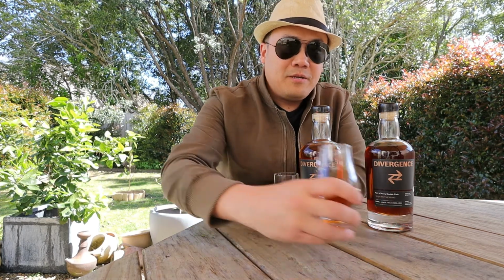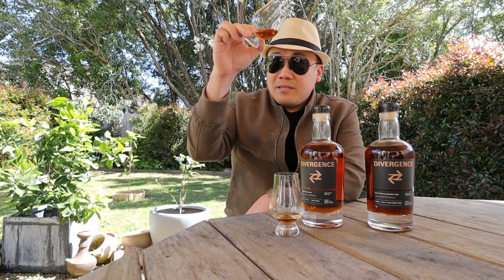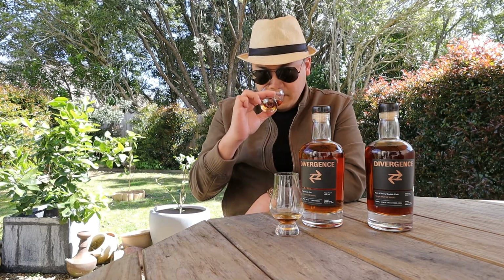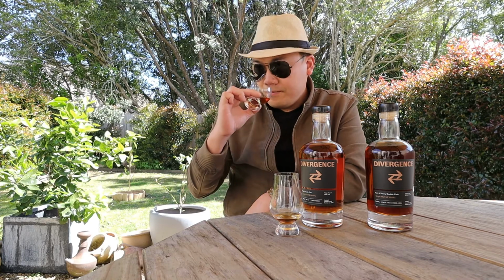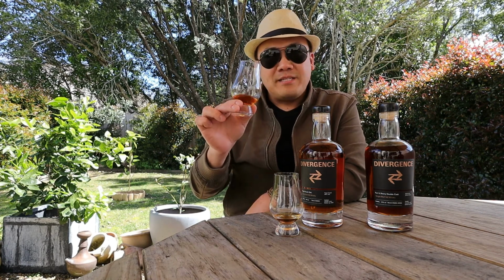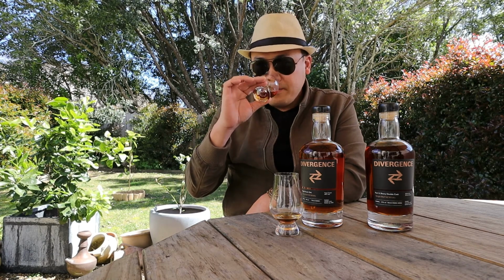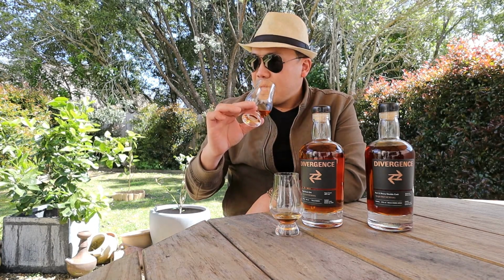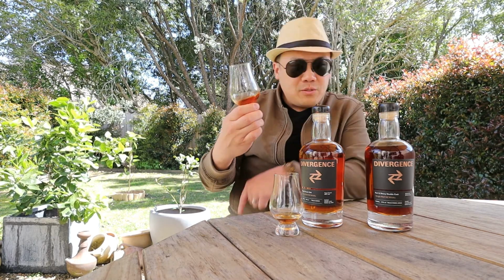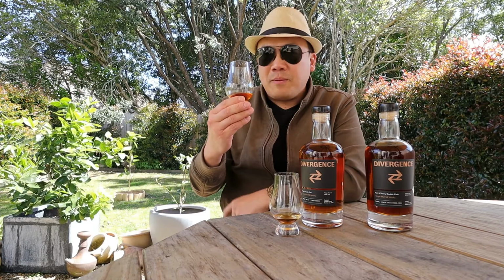Let's nose the port and sherry blend. Much darker in colour, some sediment, a little bit of cloudiness forming there. Overripe fruit, a bit of incense, nutmeg, cinnamon, some raisins in there, a slightly green grassy note as well, a hint of smoke, definitely a hint of smoke. So this one has a hint of smoke, not sure why, but maybe it's from the charring process, a bit of smoke that's been embedded in the wood.